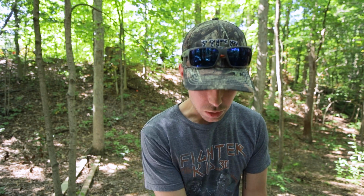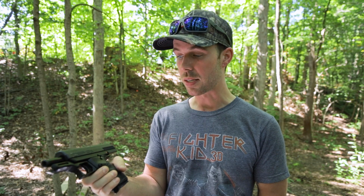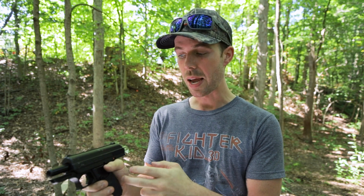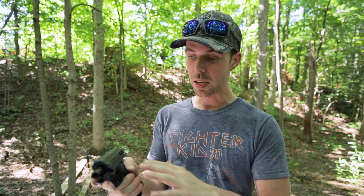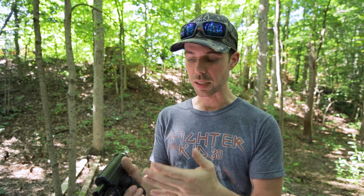Whereas the High Point, you do need tools, and you actually need something to punch a roll pin out, and then the slide will come off. You don't need tools technically, but you do need something else to break the gun down, whereas the Glock, you don't. You can be out in the middle of the woods, butt naked by yourself, and you can take that gun apart if you needed to. Don't gunfight butt naked though, that's not good.